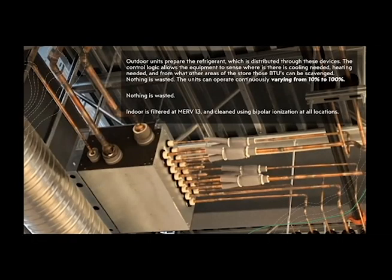So the brains of this is that outside you have pumps, which are compressing refrigerant, and that is delivered through these miles and miles and miles of little copper pipes. And in that box, a series of decisions are made with software that determine where in the store heating is needed and where in the store cooling is needed. And we take some from one side and take it to the other, so that if it's warm back by the deli, but chilly on a winter day by the front door, that deli waste heat will come forward and be used to redistribute. All the units can operate continuously, varying between 10 and 100% of capacity, depending on what the actual conditions are for people in the store.